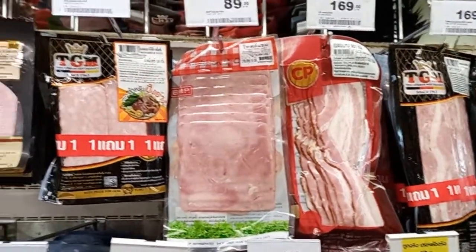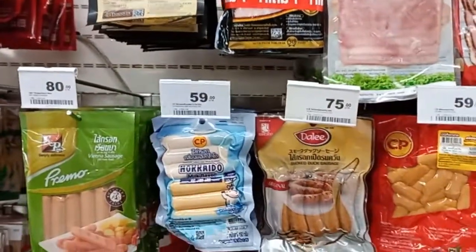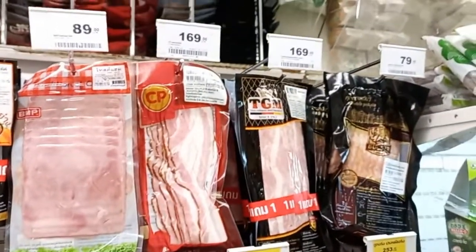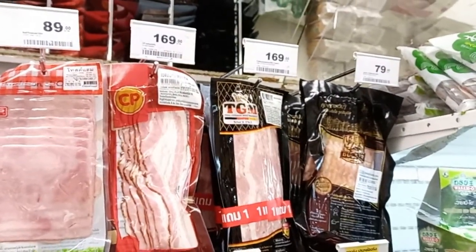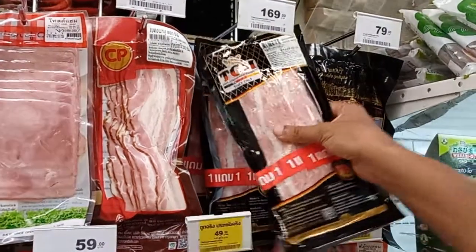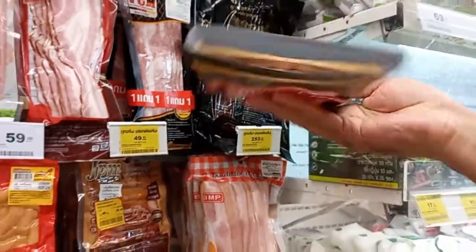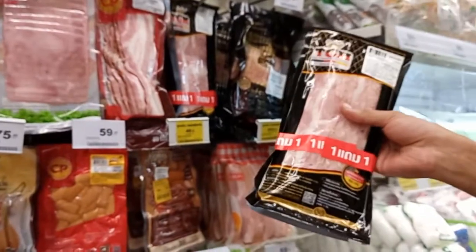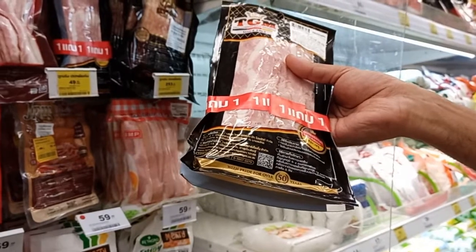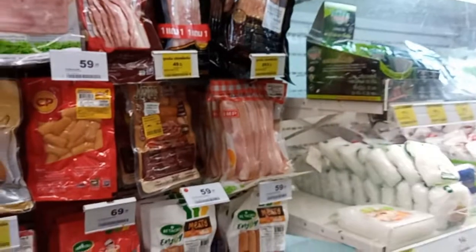But I feel bacon is more expensive in Thailand than in Namibia. What do you think? I don't really know. I haven't really thought about that. 169, which is about 60-80 Namibian dollars. And what's the size of this pack? It's a double pack. Okay, so it's actually a good price. Because a double pack like this in Namibia, I think, will cost you about 80-90 Namibian dollars. Okay, so it's more or less either the same or a little bit cheaper.